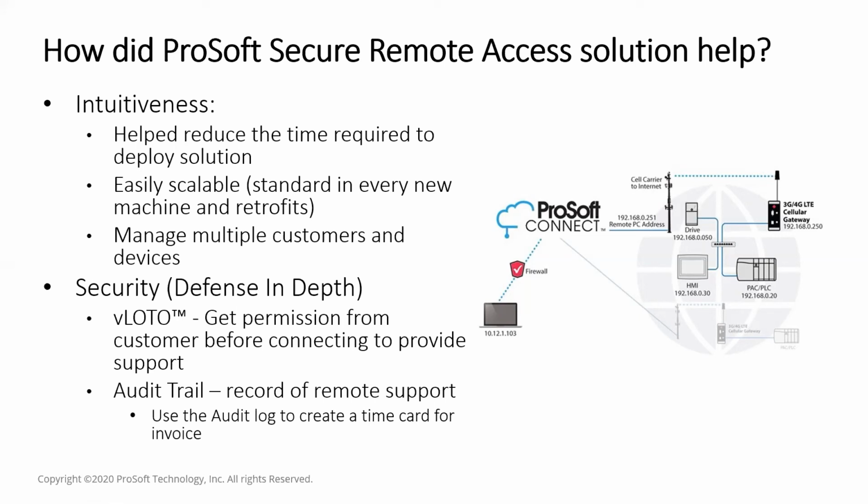On security, the vLotto allowed them to put this in but still get permission from their customer when they're connecting and providing the support, so the customer is then aware. I think one of the key reasons you want to do that is because the customer always knows what's happening on the factory floor. So even if you've got a service contract, the fact that the customer is involved in knowing when you're accessing the machine and at what time means they can judge if there's an ongoing emergency or another issue, and they can decide to revoke your access.